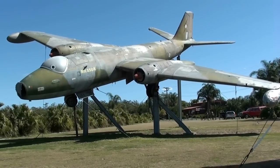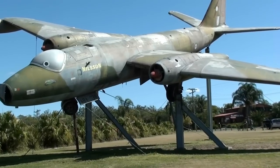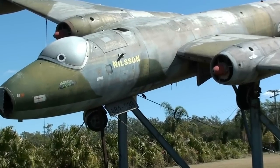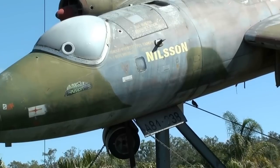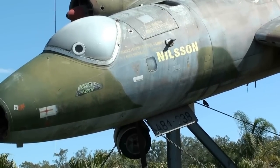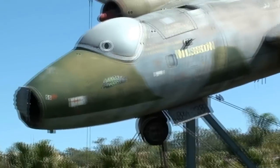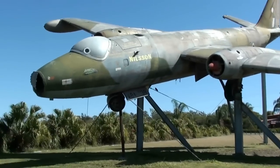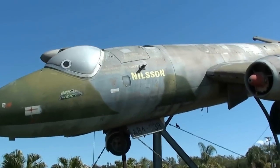Canberra A84-238 is located at Willowbank Caravan Park, 3 kilometres from its old home base at Amberley. It's a Mark 20 and it was Australian made by the Commonwealth Government Aircraft Factory in Melbourne in 1956. The cost of manufacturing a Canberra back in 1956 was around £500,000 and today's value is $33 million.